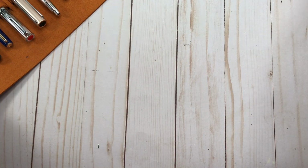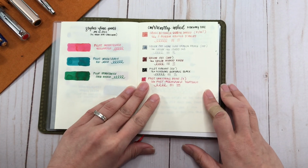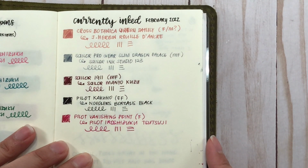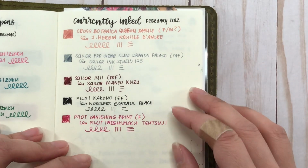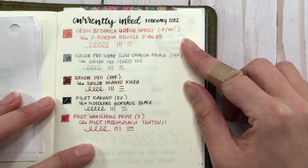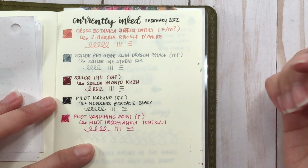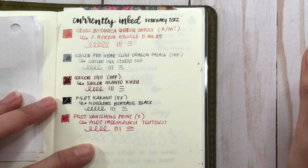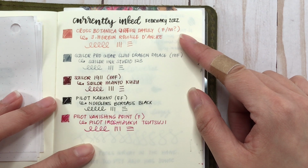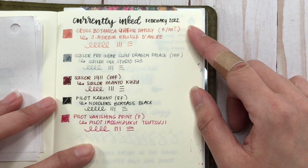But first, I want to show basically the inks that I had from last month. So I'll zoom in and talk a little bit about the inks from last month. The one surprise for me from last month was the Cross Botanica Green Daylily. I actually really enjoyed this pen and ink combination. Normally I'm not a big fan of J. Herbin inks because they can be dry, but with this pen it was an amazing combination. It was wet, it showed proper shading. It was the favorite combination of February.